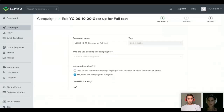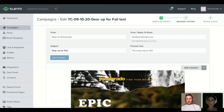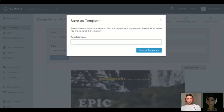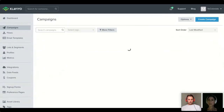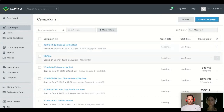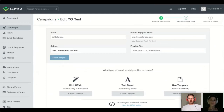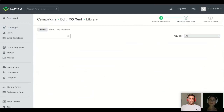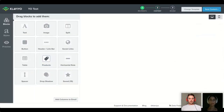And this is actually a way to, I'm gonna show you guys too, a little trick on how you can save old emails as templates. So once you have the email ready to go, you just go save as template. I'm going to put Shopify test, save as template. And now we're going to go back into the campaign that we started, which is Yo test. Save, continue. Now we're going to go to the template library, and we're going to go to My Templates, and we're going to use the test email.